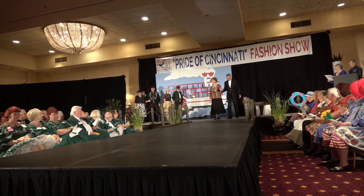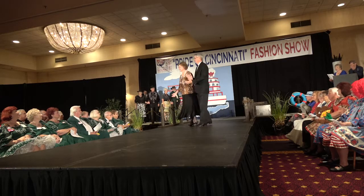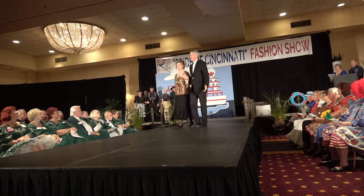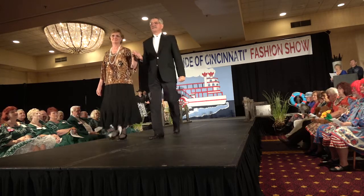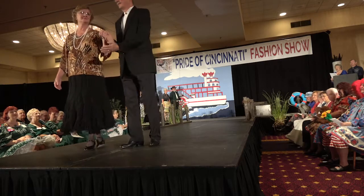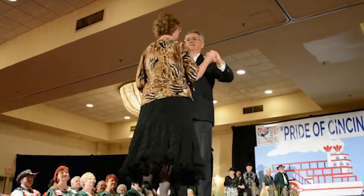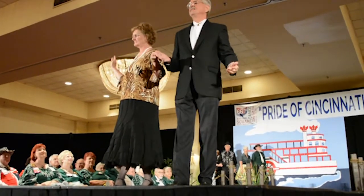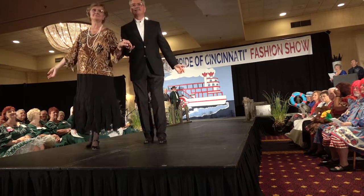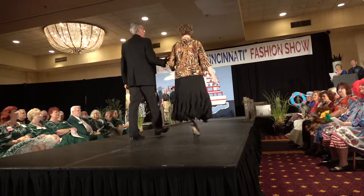Elaine Tomasi is escorted by her husband Al. She's wearing a polyester tiger print blouse with 3/4 length sleeves. And in every lady's wardrobe, there needs to be a basic black skirt. Elaine's black ruffle skirt, her black shoes, and she added a pearl necklace and earrings, which added elegance to our safari theme. She would absolutely look elegant on any brown dance floor.